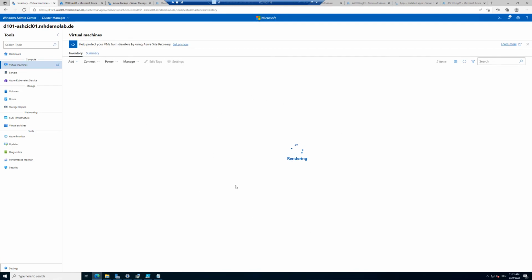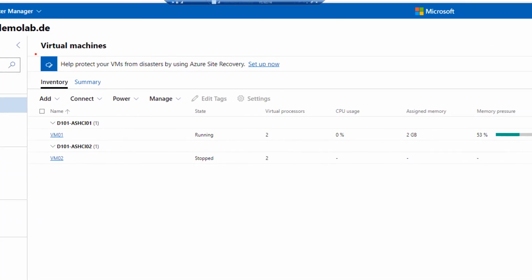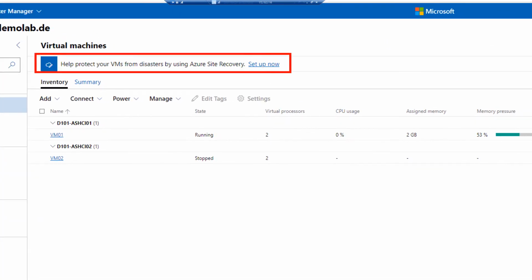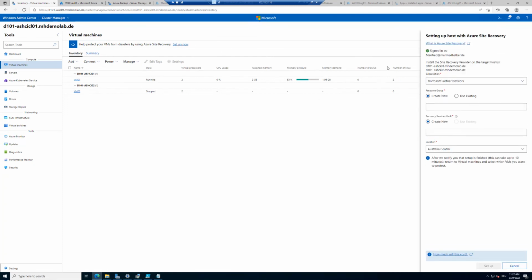And when this page is completely loaded, I can see here, help protect your VMs from disaster by using Azure Site Recovery. Set up now. So it's a direct information where Microsoft says, okay, you have locally running virtual machines. They are highly available in an Azure Stack HCI cluster. But if you want to have geo-redundancy in an offsite location, it might be a good idea to set up Azure Site Recovery. We can click on this link here, Set up now. Set up now the Azure Site Recovery.